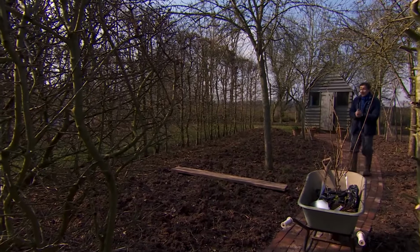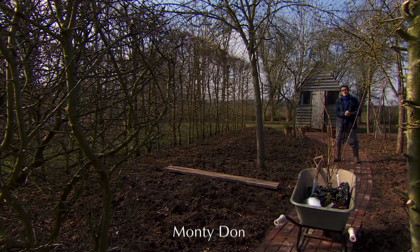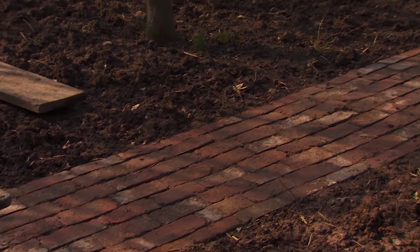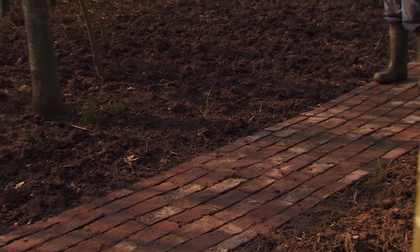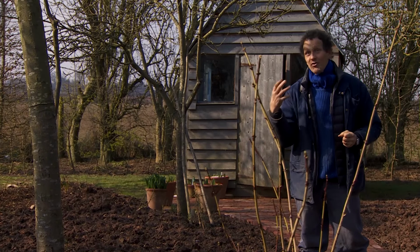This is the writing garden, and it's a new venture, but I had hoped to have quite a lot of it planted up by now. But of course, absolutely nothing. Haven't been able to touch it since I finished the path, because it's either been completely sodden or frozen. But I think that it's just dry enough that I can plant a couple of shrubs into here.